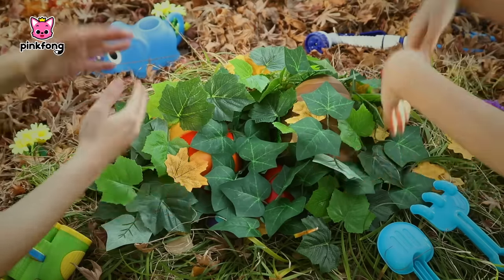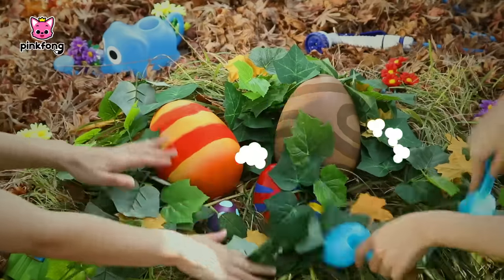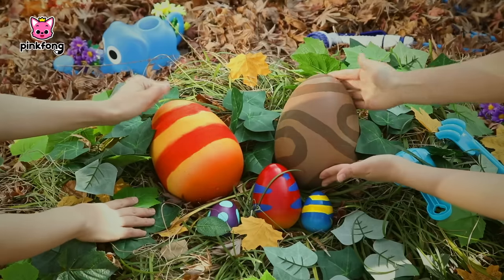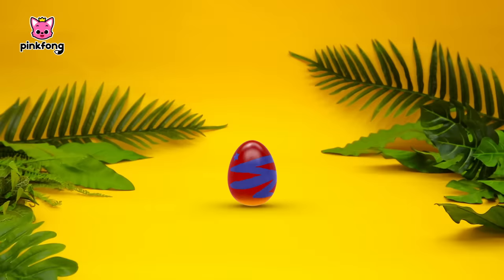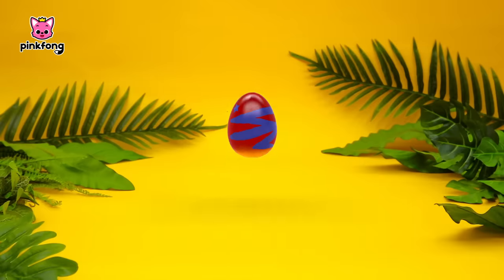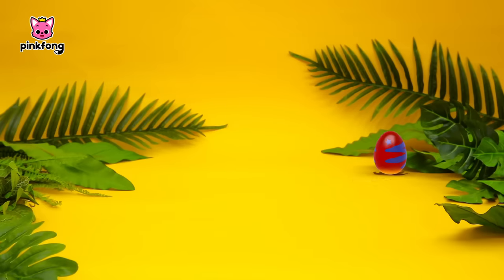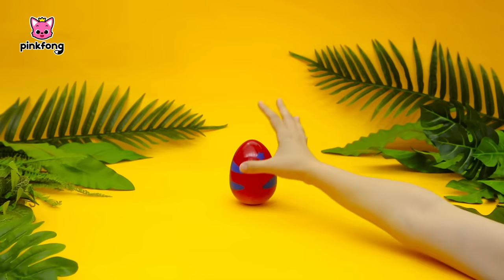Hi, friends. Guess what we found in our backyard today? Dinosaur eggs. I wonder what kind of dinosaur is hiding in the egg. Today's dinosaur has bold red and blue stripes. Wow, look at these scary footprints. This dinosaur must have really big claws. Which dinosaur could it be?